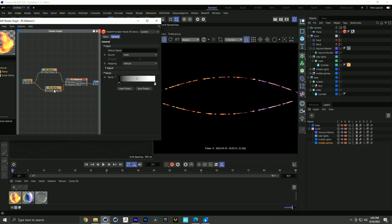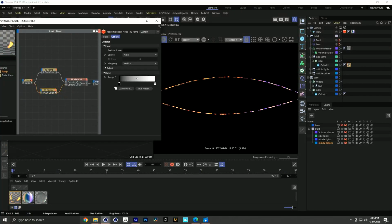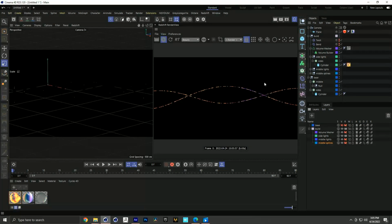And then I have this other ramp in here attached to the opacity. So if I crush this down a bit, it would make that geometry be even more opaque. So I like to build things in such a way that gives me more control down the line, even though it may not look like it's doing a whole lot right now. So I think that is good for the setup for this.